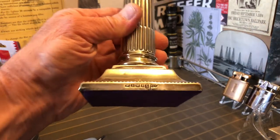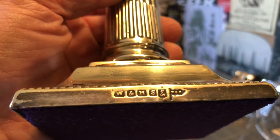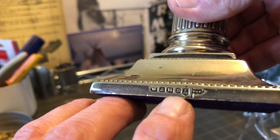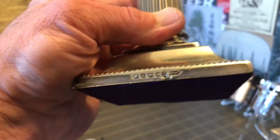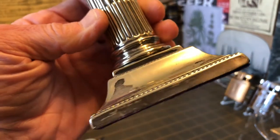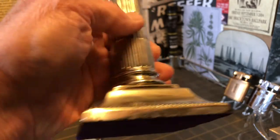And apparently Walker and Hall was better about marking things than other companies. Apparently it can be somewhat precisely dated by these markings here, what appears to be an S and a Z, but they weren't required to do that by English law as they were for sterling and gold. And I don't know, maybe some other kind of precious metals as well.